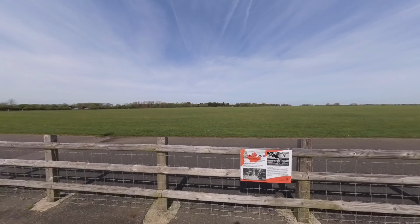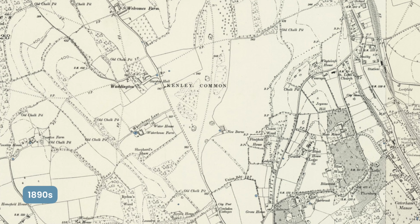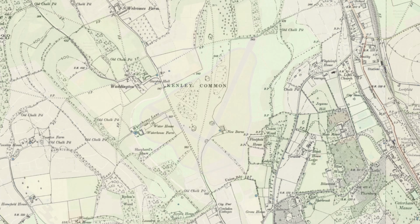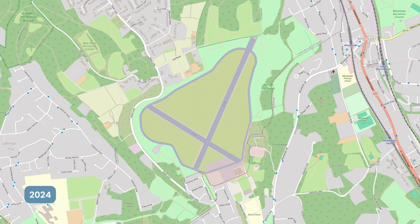But the land here was a beauty spot. It was very well loved. The local community were up in arms over it. Part of it was the common, part of it was a golf course, obviously over by Golf Road, and some of it was farmland. So it was a combination of things. But yes, they were here from literally the word go.